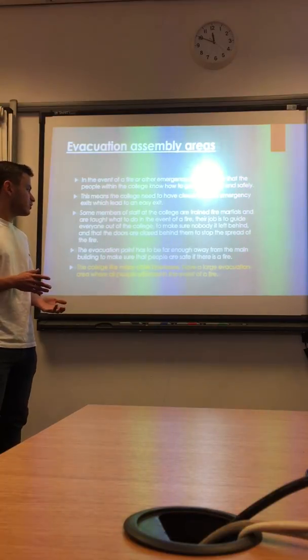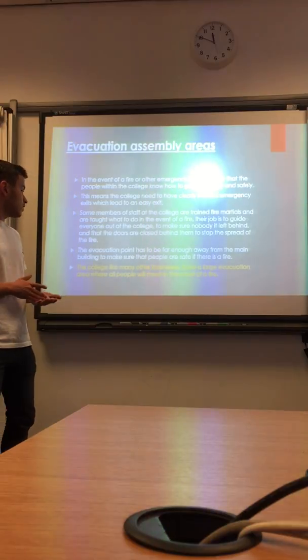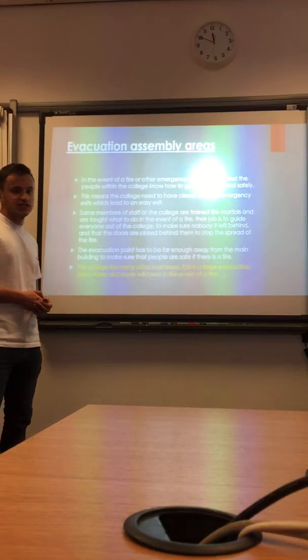The evacuation point has to be far enough away from the main building to make sure that people are safe if there is a fire. The college, like many other businesses, has a large evacuation area where all people will meet in the event of a fire.